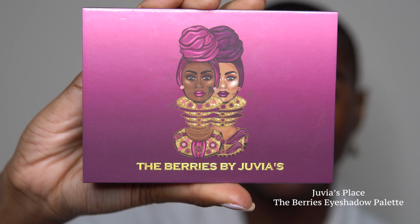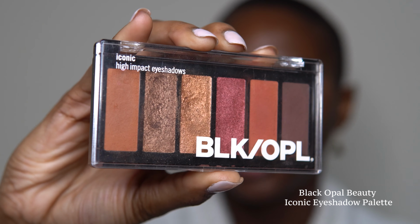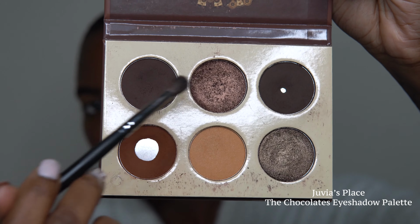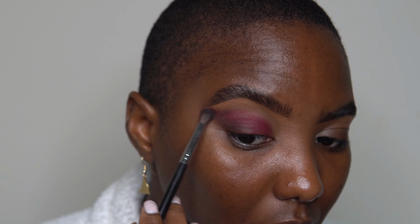So because I'm going to be trying a new cream blush today, I want to keep the eyes on the same color scheme, so we're going to go for violet. Using the berries from the Juvia's Place palette, and I really love these colors because they just give you all the violets. I'm going to be using this shade from the Black Opal eyeshadow palette. As I said before, I am not your eyeshadow girly. I used to really want to be, but I realized that I really enjoy a simpler eye look, or maybe just go in with 3 colors and create something that's really natural-ish looking. So I'm going in with these colors because I really want to stay in the violet color palette for my look today. So that is what I'm trying to create.